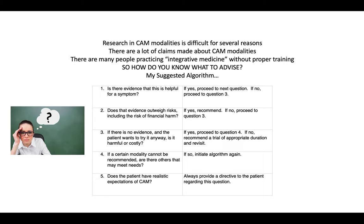So how do you know what to advise patients? This is my suggested algorithm. First of all, is there evidence that what you're recommending or what the patient is asking about is helpful? And if there is evidence that it's helpful, does the evidence outweigh the risk, including the risk of financial harm? If there is no evidence and the patient wants to try it anyway, because that's just his or her druthers, is it harmful or costly?